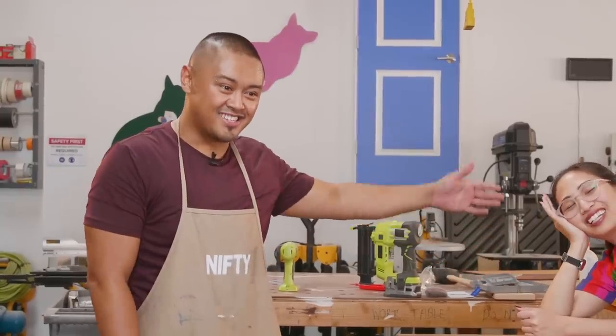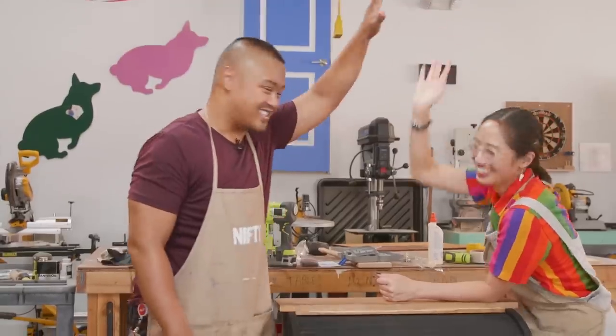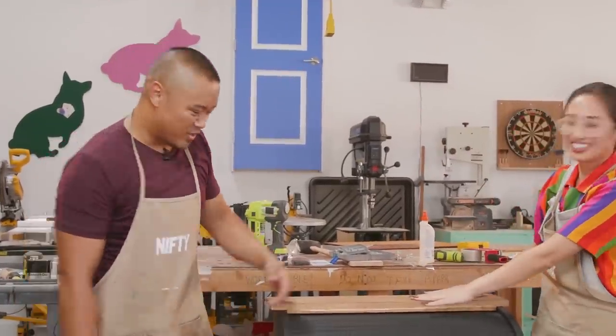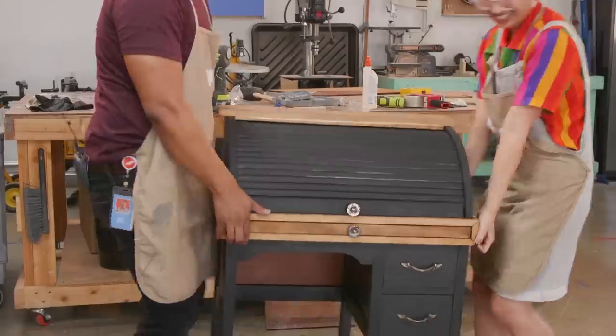Modern spooky desk is done. Carol, we did it. Yes. Let's take us back to your apartment. It's so nice. Let's go.